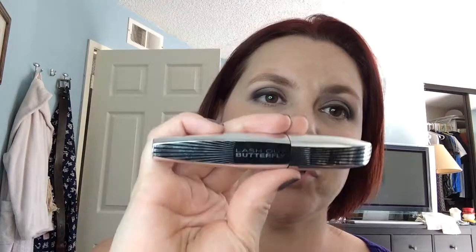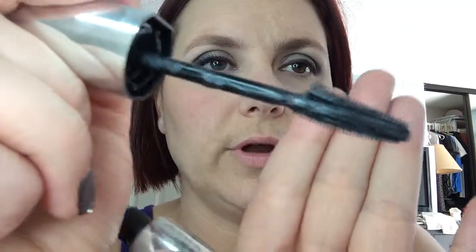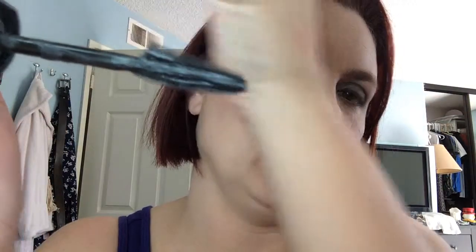And then last call, well, second to last call, mascara. I've been using the L'Oreal Lash Out Butterfly. I like it. It doesn't flake, doesn't bother my contacts. I like the way it looks. It doesn't clump. I don't think it's the best stuff ever, the way some people seem to love it, but it has this weird brush. Can you see that? It kind of goes like that. That's the butterfly thing. It's fine.